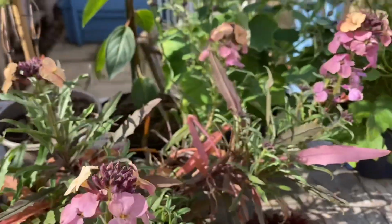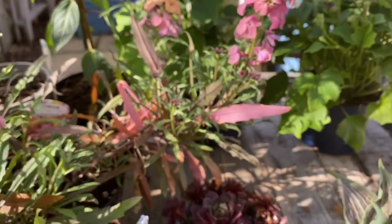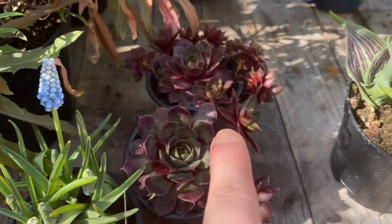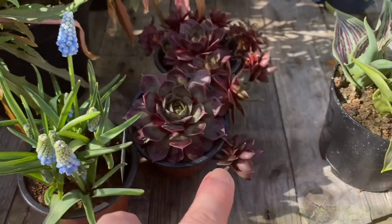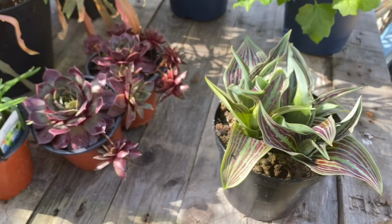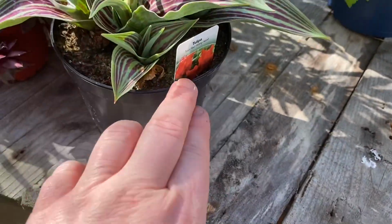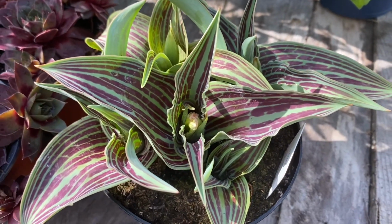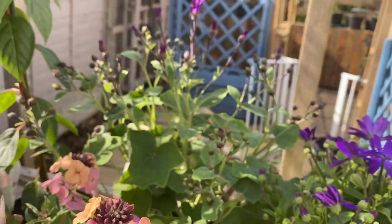I loved this sort of dusky pink on this one. These I love. I mean, these are really cheap. It was like 5 pots for £5, so it was really cheap. Tilly wanted some tulips, so look at the variegated foliage on that tulip. Isn't it lovely? Some purple plants there.